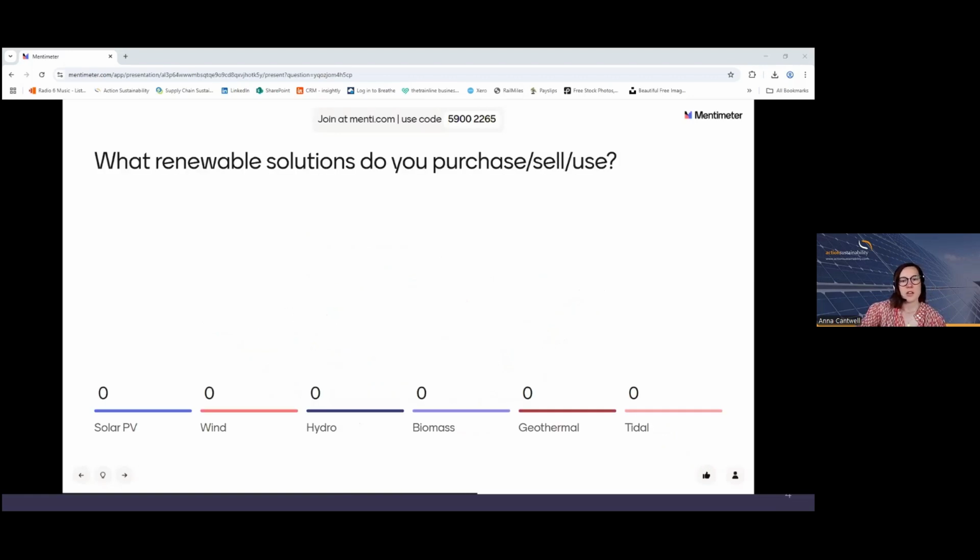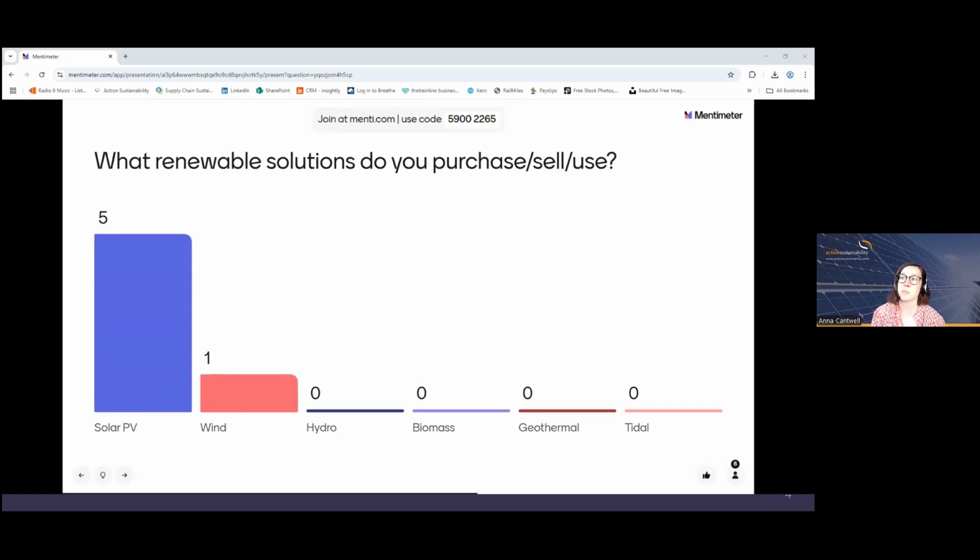And then a little bit sort of narrowing down on that, I suppose, it'd be good to know what renewable solutions do you purchase, sell, or use as an organisation? Is that solar PV? Is it wind? Is it hydro, biomass, geothermal, or tidal? And it potentially isn't that you are currently purchasing, selling, or using, but you're planning to. What's the split in terms of the ones that people are using on this session today?